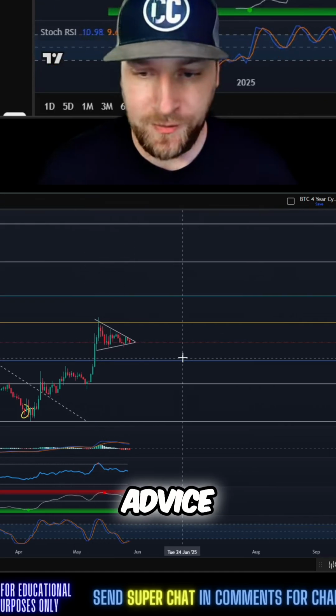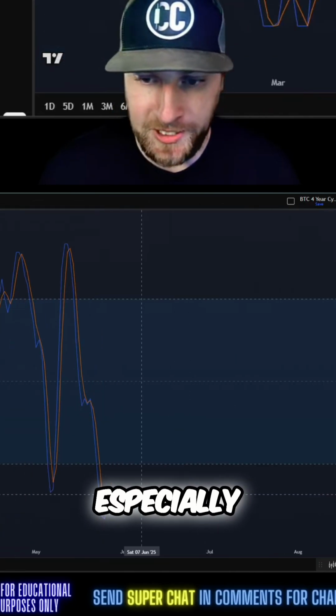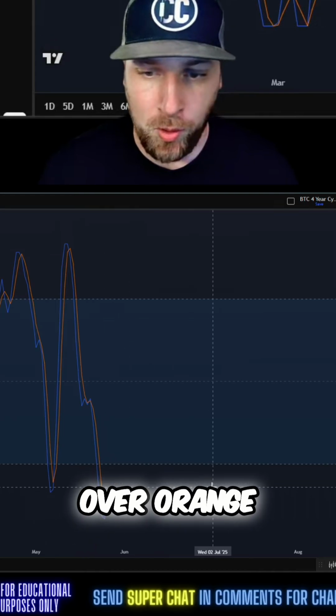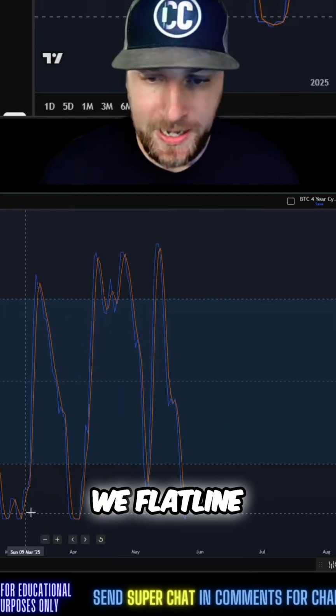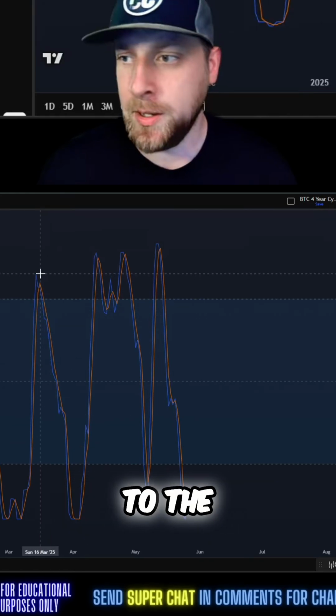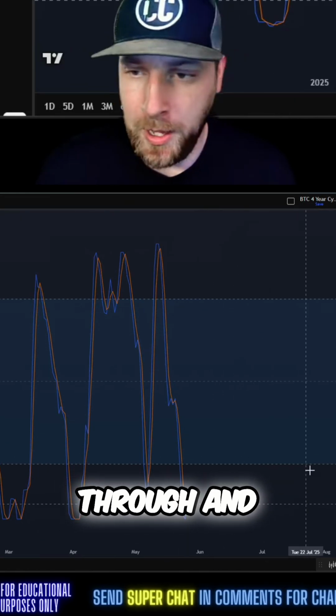So not financial advice, but it does look like it might be a good time to accumulate some Toshi right now, especially with the Stoch RSI reset right here. We're down, blue still over orange. We're still bullish right there. Every time we flatlined at the bottom, we saw some explosive movement all the way to the overbought territory of the Stoch RSI. We've never stopped halfway through and seen a capitulation.